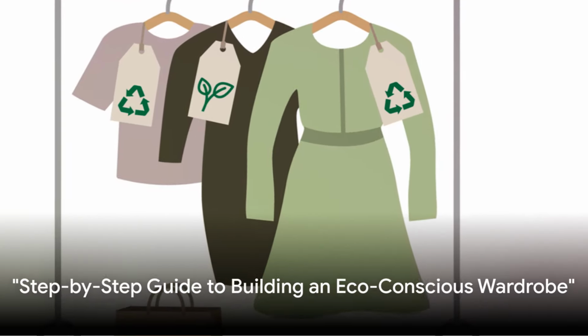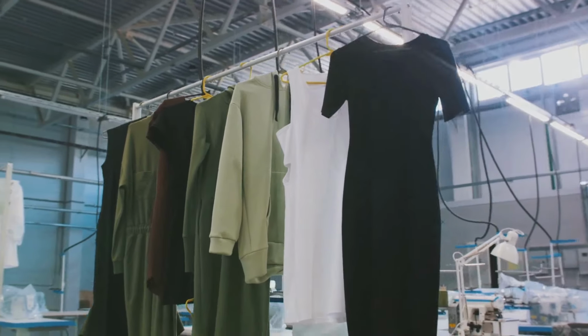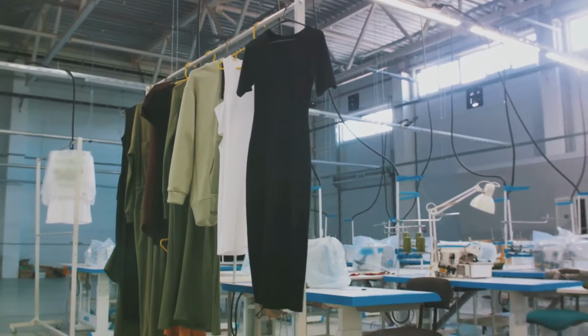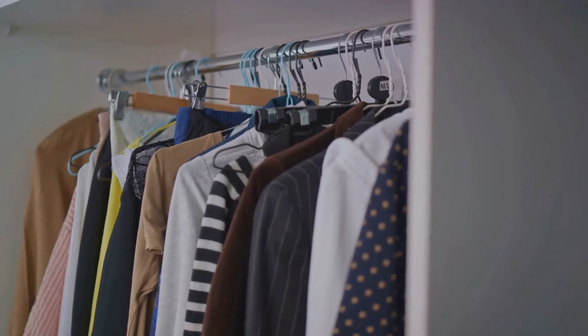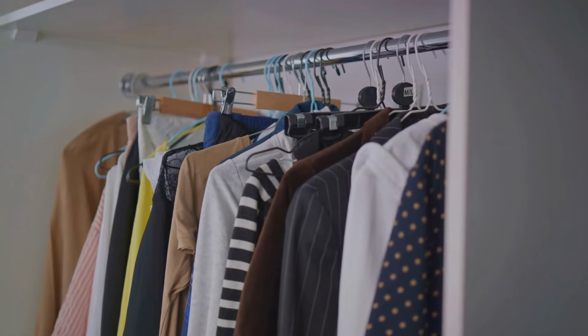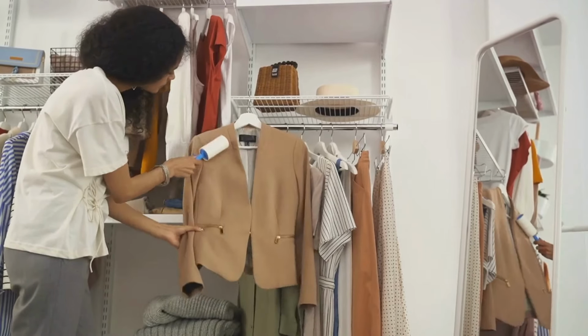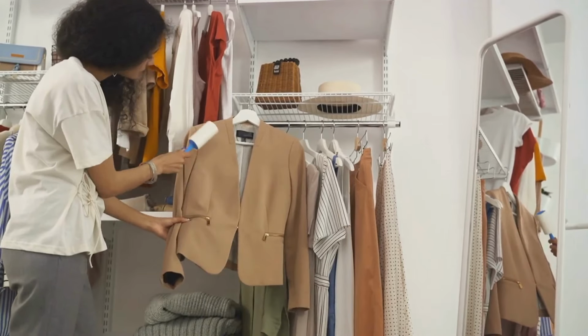Now that you understand the basics, it's time to put them into action. Here's a step-by-step guide to building your eco-conscious wardrobe. Start by auditing your current wardrobe. Determine what pieces you need, what you can upcycle, and what you should let go. Remember, the goal isn't to throw everything out, but to make more informed choices moving forward.